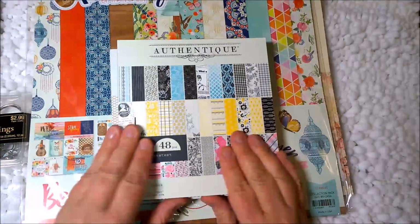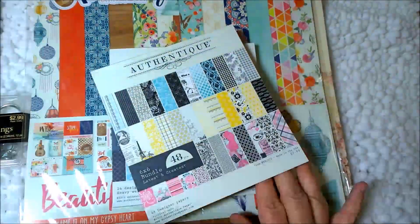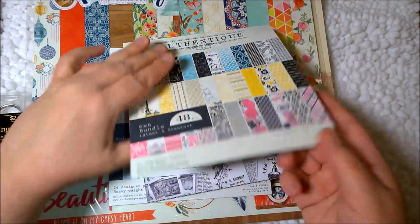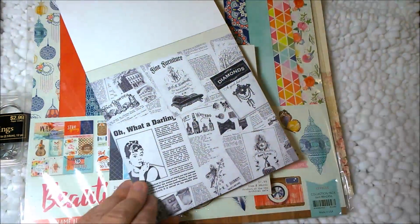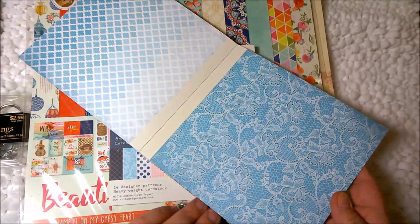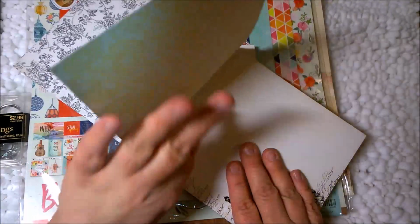I got 2 paper pads by Authentique. This one here is the bundle latest and greatest, and this is just latest and greatest. What I love about this one is it's 3 different paper pattern groupings together. So the first one reminds me of Breakfast at Tiffany's for a very good reason, because it has Audrey Hepburn. And I love Audrey Hepburn. Breakfast at Tiffany's is my very favorite movie. And all of these colors go very well with that. It's all blue and black and white and newsprint. It's gorgeous. And then the next is all yellow and black and white.